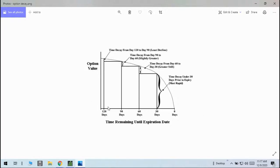So the longer you're out, see the 120 days, 90 days, 60 days, 30 days, 0 days. The farther you're away from today, the less those options are decaying. But as you get close, right, here's 30 days, 0 days, the value of those options are dropping like they're falling off a cliff, right? That's truly a cliff. So the meat of that cliff, we want to sell options in here, the meat of that curve. And this is what a lot of people get wrong.